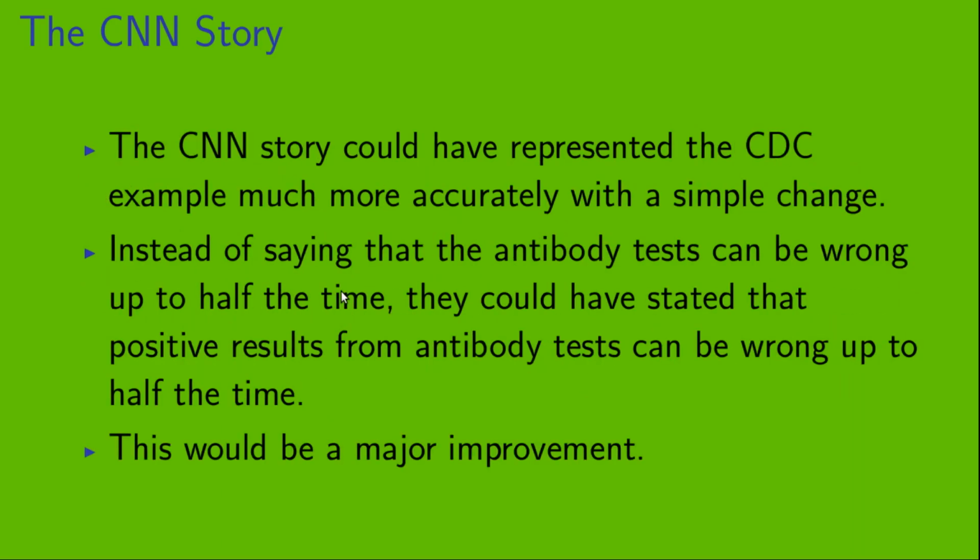The CNN story could have represented the CDC example much more accurately with a simple change. Instead of saying that the antibody tests can be wrong up to half the time, they could have stated that the positive results from antibody tests can be wrong up to half the time. This would be a major improvement.